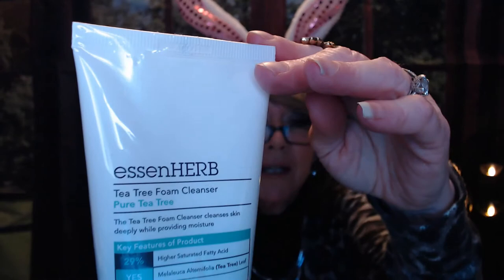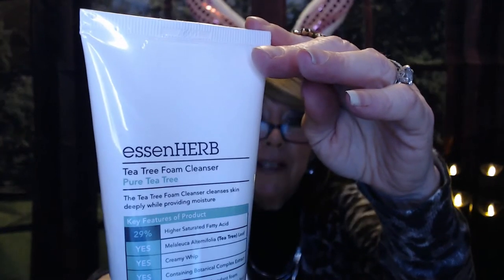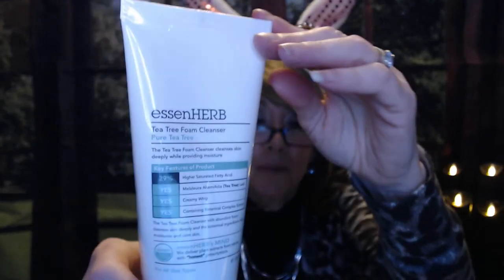So anyway, did I tell you it was $19.90? Shipping is free for continental US. The first item in here is my bonus item. It's a tea tree foam cleanser with pure tea tree. I love getting cleansers, so this is a nice giant size. I'm going to try to start mixing up some of the ones that I have, just to use them up, so my face doesn't get used to the same one every day.